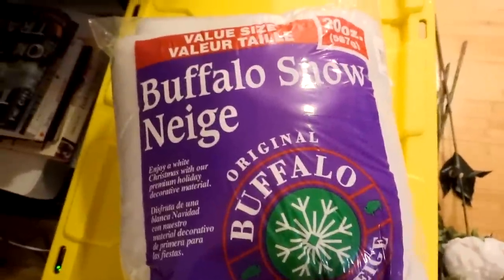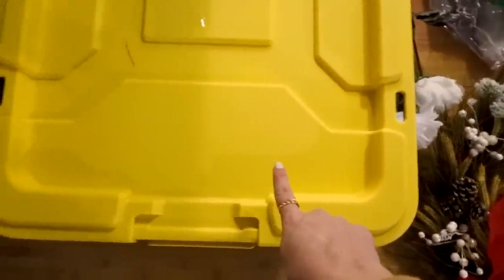I have this bag of fake snow left from last year. And then here is my storage container. Home Depot has the best storage containers and they usually put them on sale too at the end of different seasons.